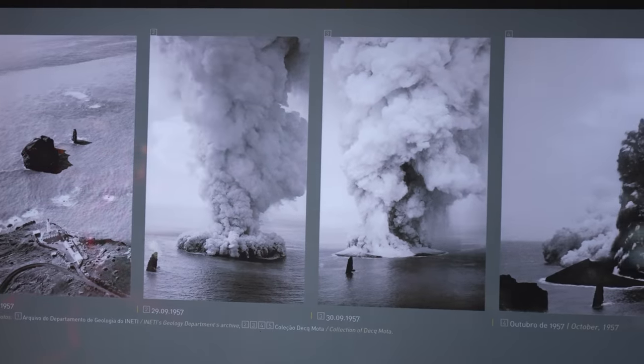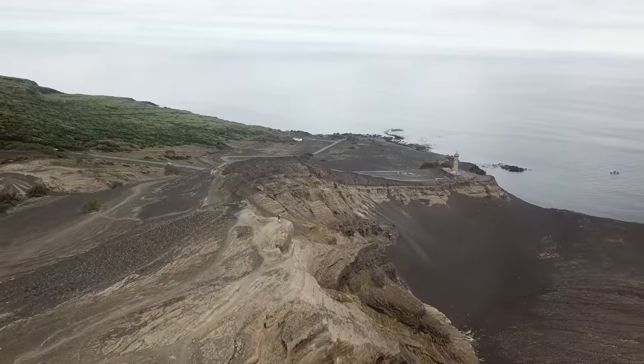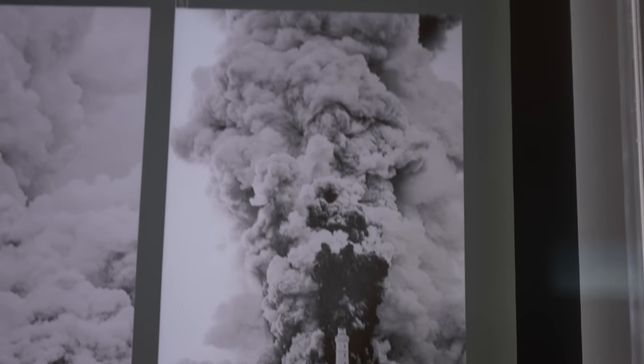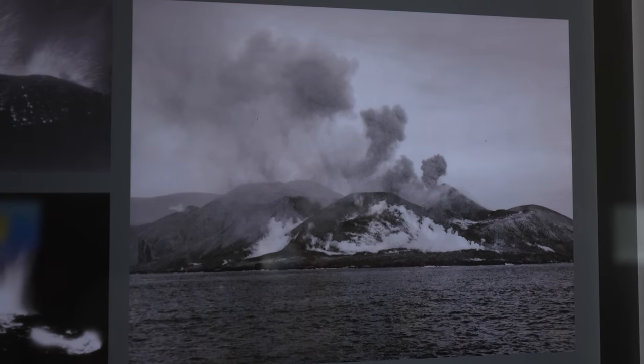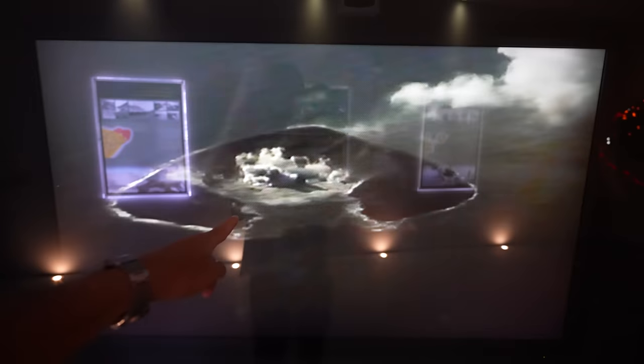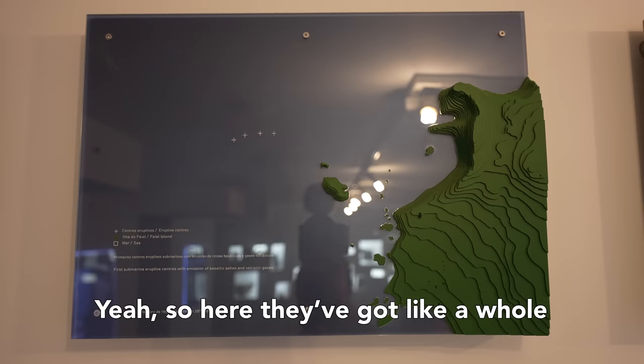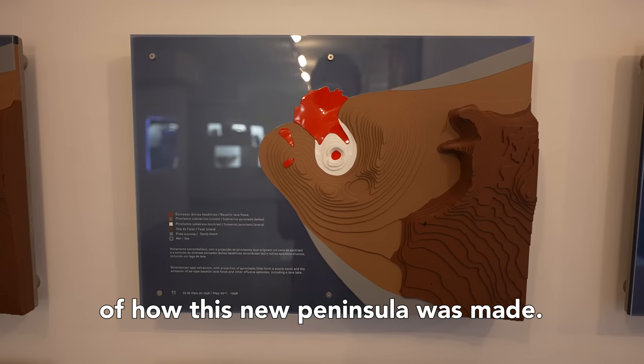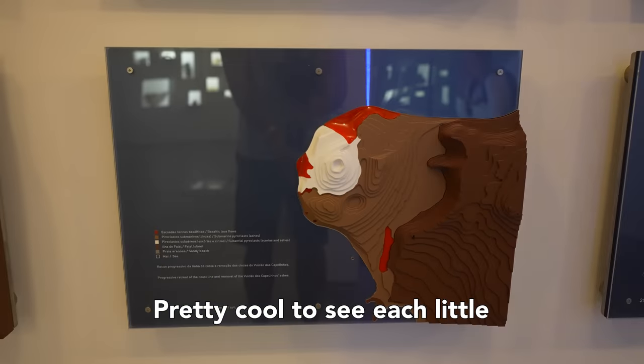Yeah, so I didn't realize this at all, but a lot of the terrain we saw out there was actually just created by a volcano. In 1957, 1958. The lighthouse out here was at the edge of the island before this all happened. Here you can see the new island was formed and it wasn't quite connected to the mainland yet. Oh wow, there's the active volcano in the middle of it. They've got a whole array of every single step of how this new peninsula was made. Pretty cool to see each little part of the process.